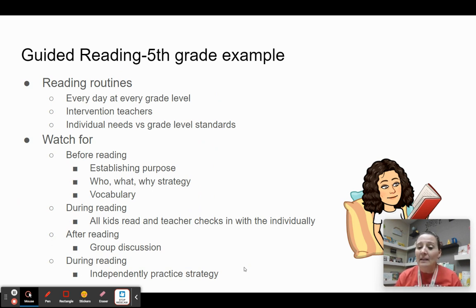When they are done reading, and she chunks this, they're just going to read 2 pages at a time. They're going to have a group discussion and practice that who, what, why strategy together. Then she's going to send them back out again to do some independent practice with that strategy. So she's going to model it, and then she's going to give them some sticky notes and a couple more pages to read so that they can practice that strategy on their own and apply it to their reading.